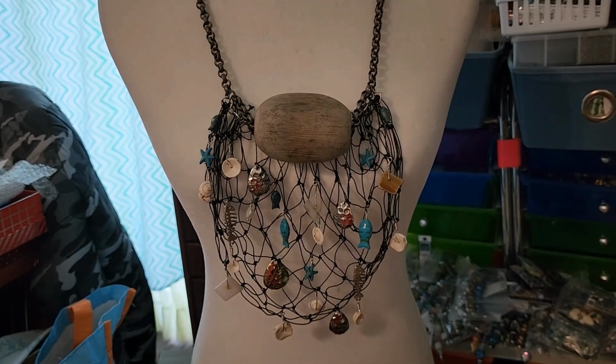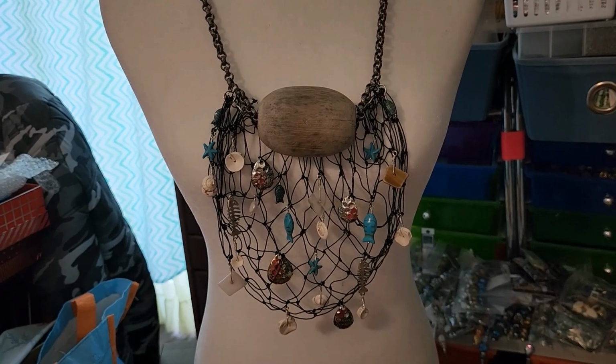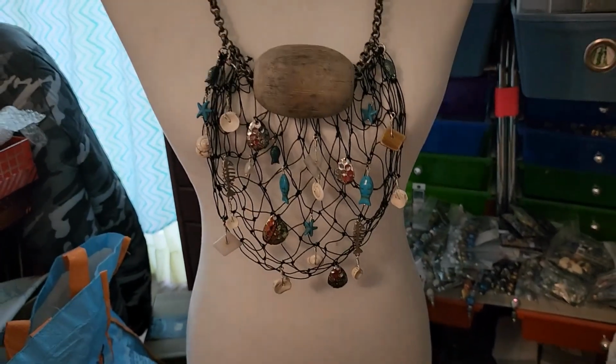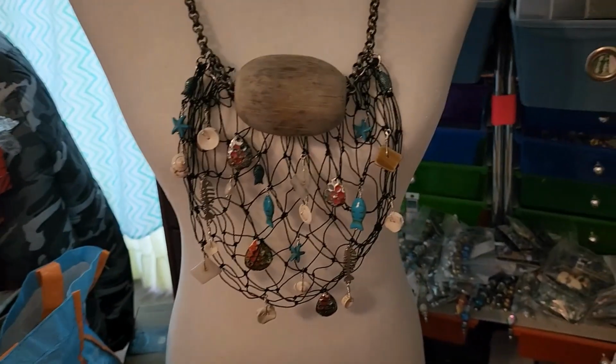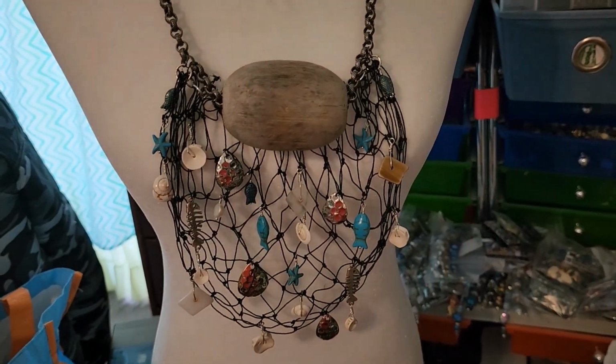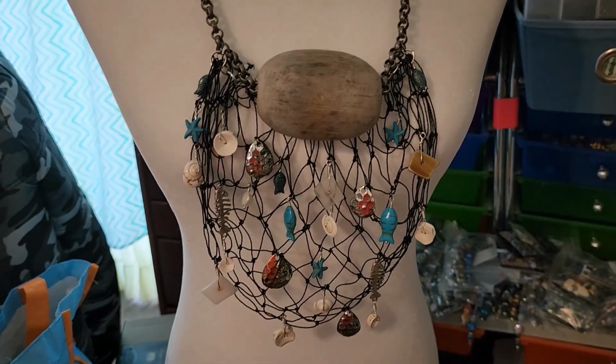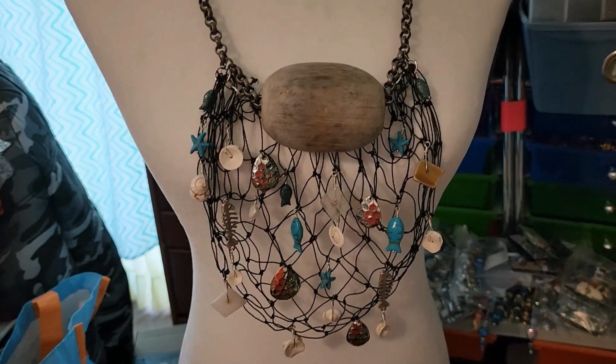Hey, here she is. Isn't this cool? I really like it. I think it turned out really nicely. But let's face it, this is a statement piece. You're going to have to really have the oomph to wear this baby.